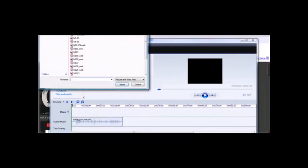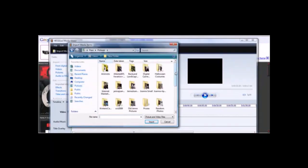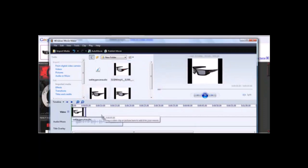go ahead and import that picture. So just import pictures, click on import, and then pictures, import pictures. And then I'm going to just look for the folder where I saved them, which I believe was in pictures. And let's just see, there they are. Here's a couple of images of the product. We'll just click on import, and then you just drag them down to the timeline here.